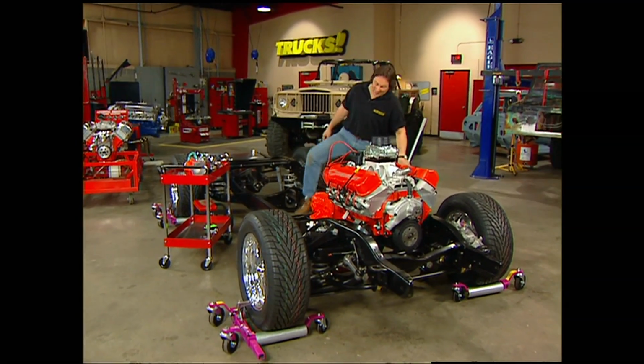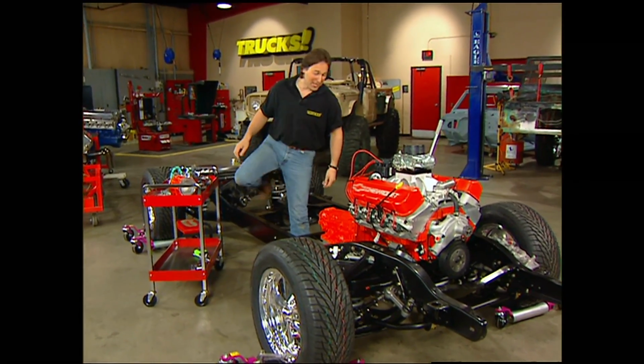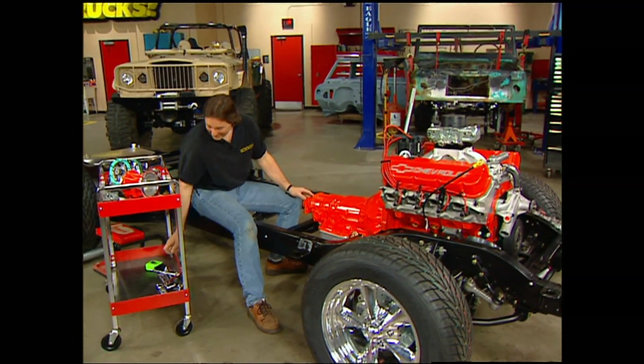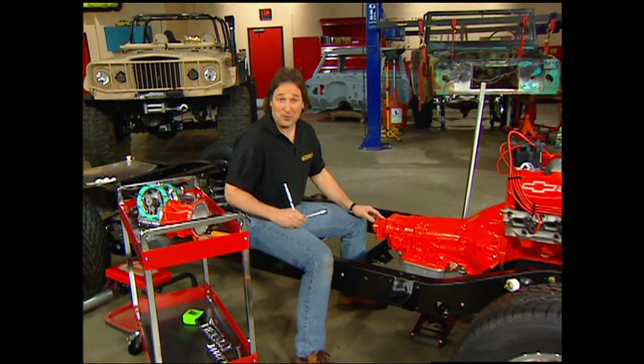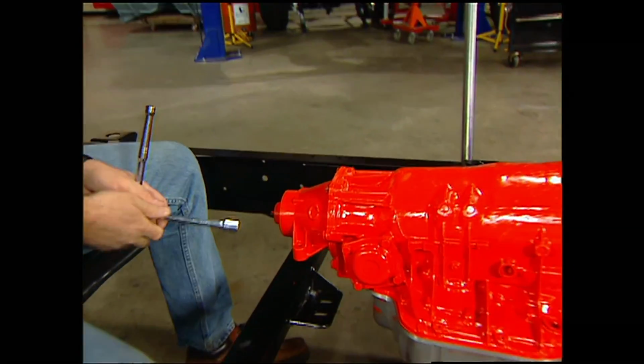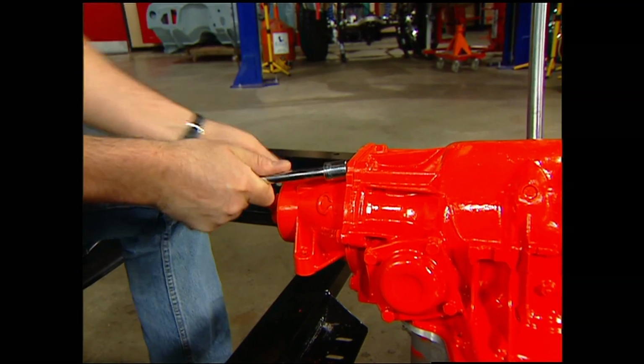Welcome back to Trucks and our awesome drivetrain for Project Copperhead. Now, we already have the engine and transmission in. Now it is time to deal with that overdrive. Now, to install the Gear Vendors overdrive, this stock tail shaft has got to come off.